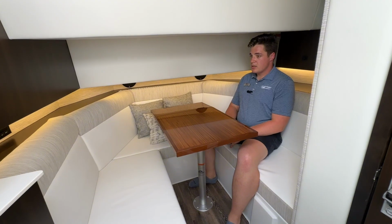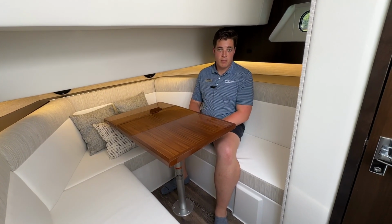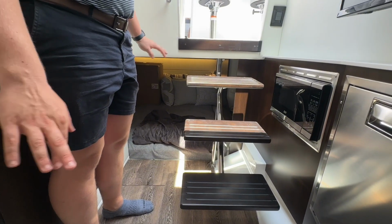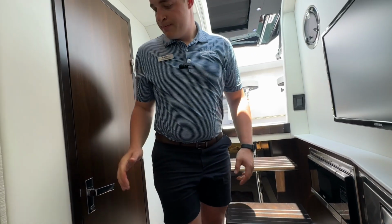When you're ready to take this boat out for the weekend or use it as sleeping quarters, this table does come down and turns into a full berth up here. Really great spot to hang out. In addition to the bow sleeping area, you do have this really nice double wide section back here where you can put a couple more guests. Really expansive space, lots of storage down there, reading lights, and you've also got television as well.